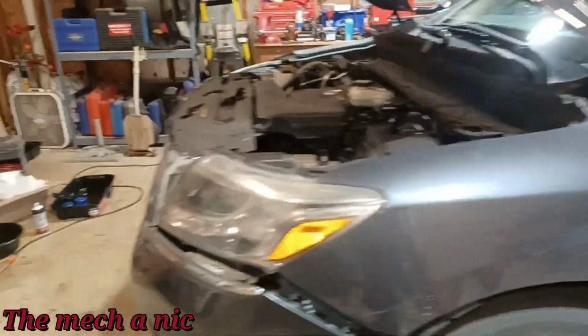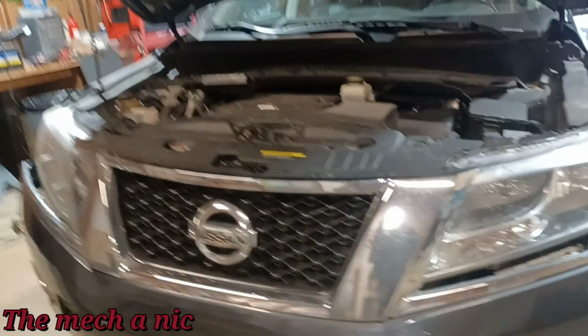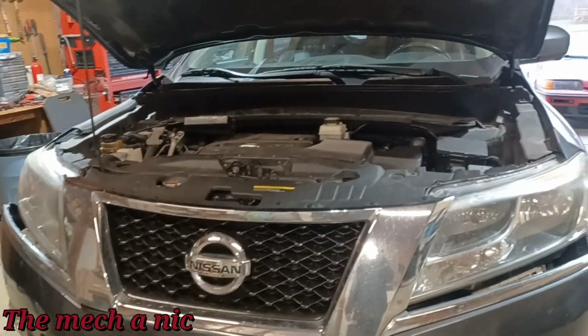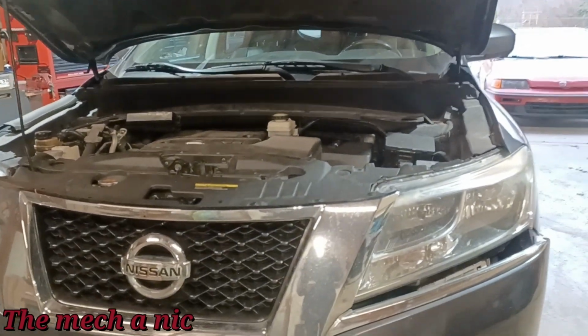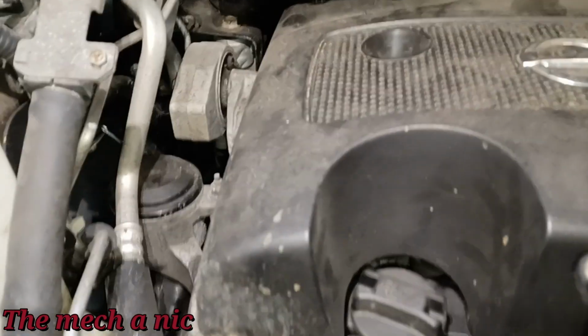I got a 2013 Nissan Pathfinder here. It just had a transmission put in it maybe like a week or two ago, something like that. But it's here because now it has a coolant leak. So that's what we're gonna try to find out. Where is it leaking from? What's going on? And I could definitely smell coolant.